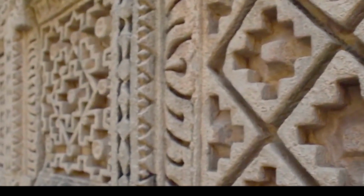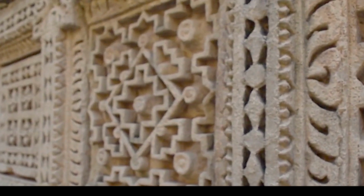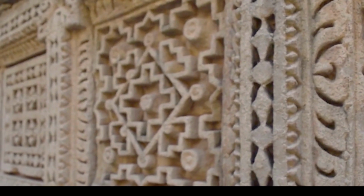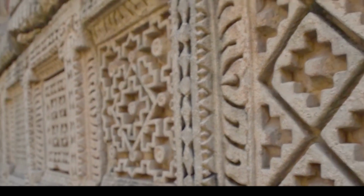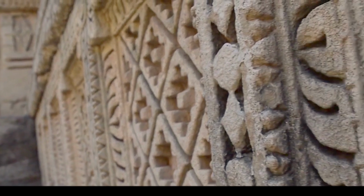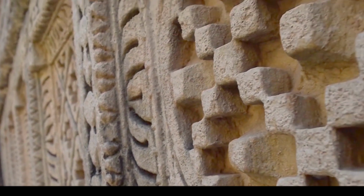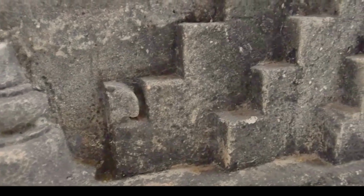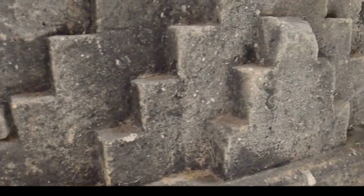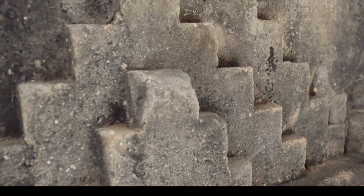The rediscovery and restoration of Rani Ki Vav highlight the importance of preserving our cultural heritage. It reminds us that beneath the layers of history lie treasures waiting to be uncovered, offering glimpses into the ingenuity and creativity of our ancestors. Today, as we're walking through Rani Ki Vav, we're not just exploring an ancient monument, we're walking through history, experiencing a piece of the past that has been carefully brought back to life. The Stepwell stands as a symbol of resilience and continuity, connecting us to a rich and vibrant heritage.